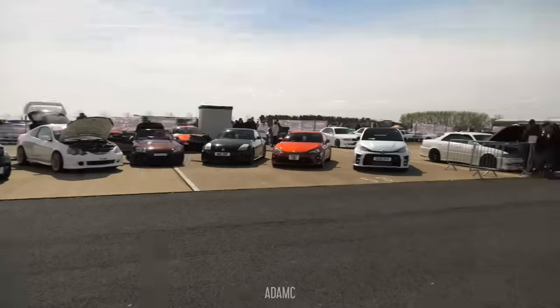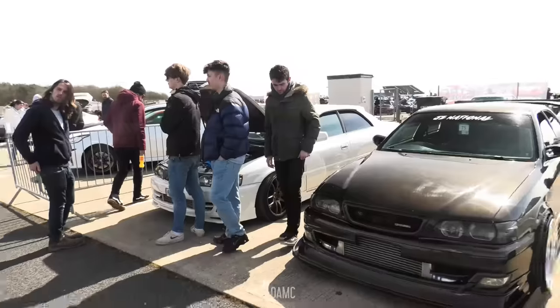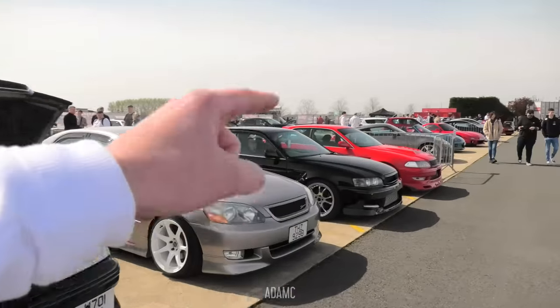But I've just spotted my favorite section, which is the boosted barge section. I think it's got a different name. Ah yes, JZX Owners UK. So this is where most of the chasers are today. So chaser, chaser, chaser, not a chaser, not a chaser, chaser, not a chaser.